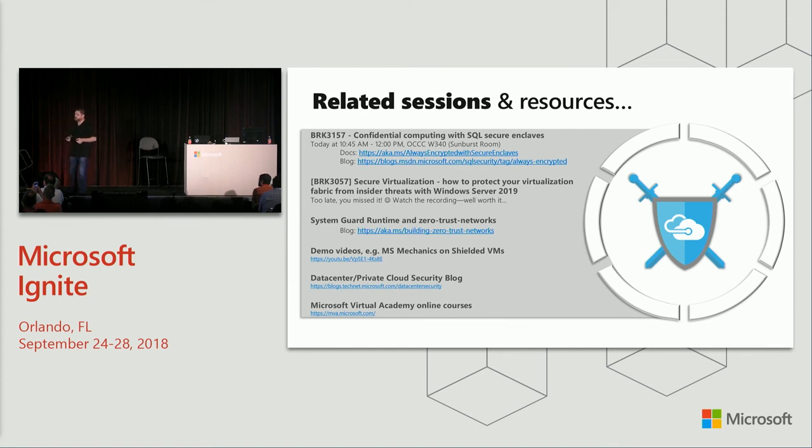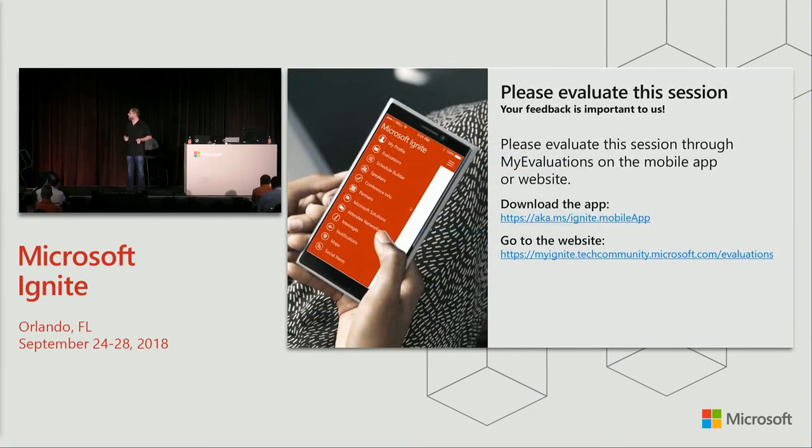There's the blog I mentioned earlier with regard to System Guard Runtime Monitor. That is one of the best components that we have conceived of and implemented in the past few years, as far as I'm concerned. Extremely clever idea and implemented brilliantly. That contributes to Zero Trust networks. And then obviously we've got demo videos and a variety of different blogs for you to go and have a look at for additional info after the fact.